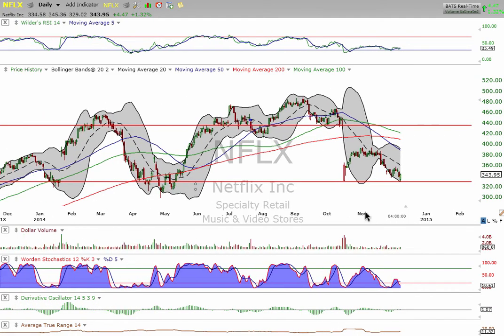But we're going to have to wait and see how this is going to play out, because right now you can see the monthly is very ugly. The weekly has a little bounce off the 100-day moving average, and we have a double bottom right here. So you get a lot of support going on right here. It's just a matter of what happens next.